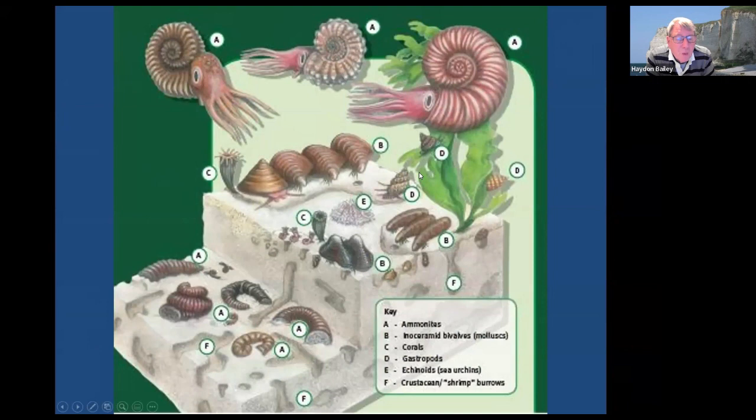I've taken this just to illustrate what the fossil content was like at the time. This comes originally from a book by Bill McKerrow from Liverpool called Palaeoecology. It's a fantastic book showing illustrations of fossilized environments. And this is the one for the chalk rock. You can see all the burrows running through here. There are echinoids burrowing through. We've got inoceramid bivalves. We've got gastropods.